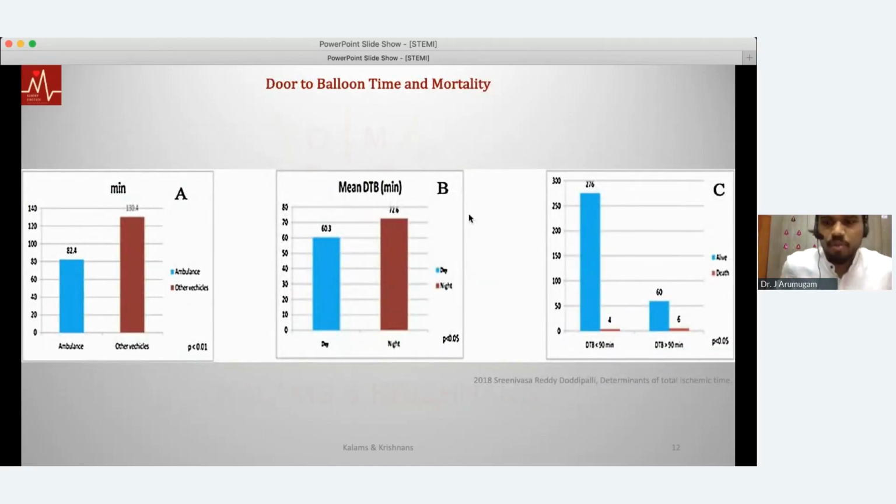Now let's come to one of the important parameters in this procedure. There is something called door to balloon time. Say someone enters the hospital, that is the door, the hospital door. From that time onwards, the time it takes to put the balloon in the actual blocked artery is known as door to balloon time. This time, DTB, is a very good proxy for quality measures. How efficiently is the cath lab system working? Is the doctor available at night, or is the lab ready to do the intervention? So there are lots of questions. This particular time, DTB, highlights how well a hospital is performing.